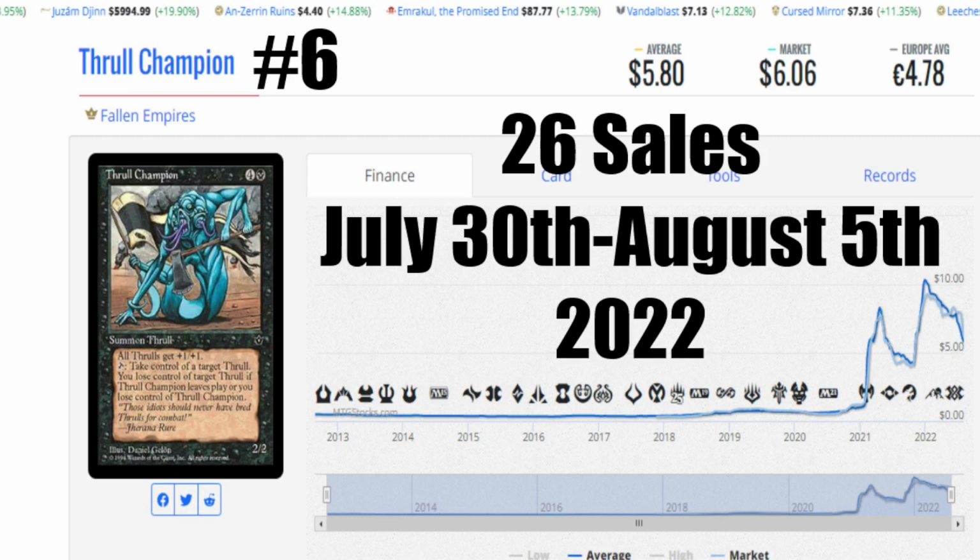For anyone who loves Thralls and likes the idea of maybe some Thrall support coming back in Dominaria United, we don't know what they're going to do. They could decide to give Thrall support, which means a card like this could just uptick massively, and that would be hilarious. Because, you know, I have some copies. I have a few copies sitting around. I do. I really do.